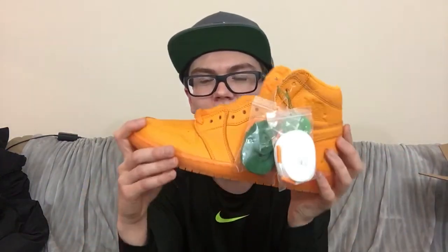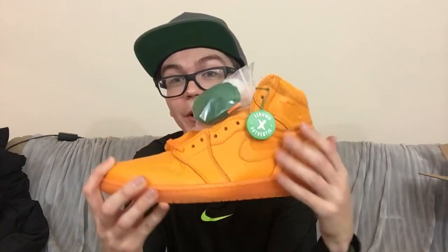Guys, tell me what your favorite sneaker was. This is probably my favorite sneaker. This is my first pair of Jordan 1s too. I'm excited. The only thing I'm not excited for is getting these all creased up. But it's going to happen tomorrow. It's going to happen.